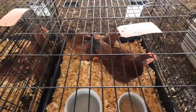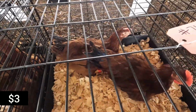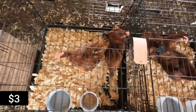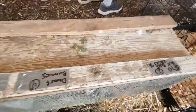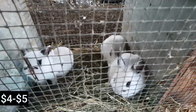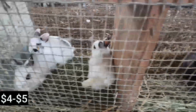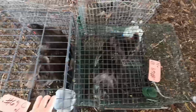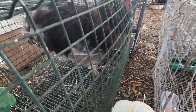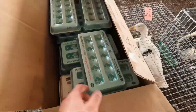Got some roos. Look at the tails. Look at the tails, they definitely are roos. And again, some silkies. Some little dwarf bunnies. Big boy roosters. A little bit older, he's got that big old spur on him. Probably just eating eggs.